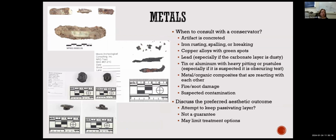You want to consult with a conservator if you note any signs of active corrosion. In most cases, corrosion can be slowed down with a good storage environment, but once it's started, it can be challenging to stop or reverse.